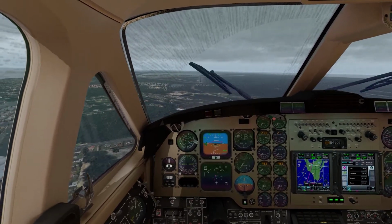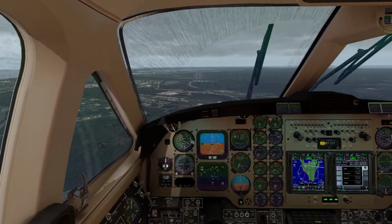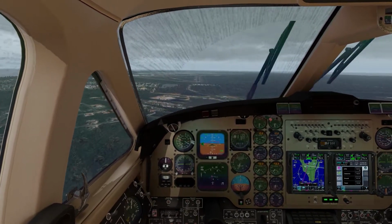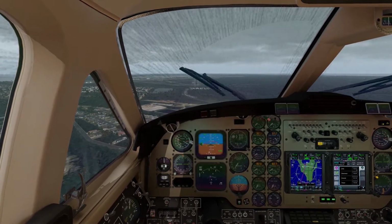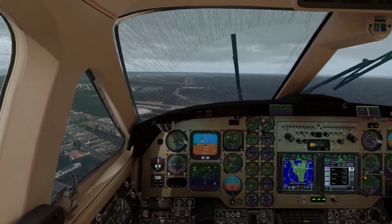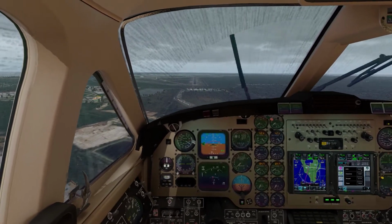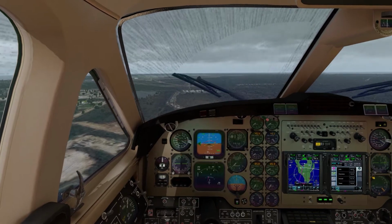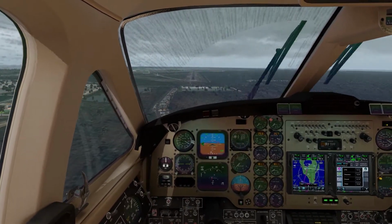Approaching 09. Alright, we're just a little high. I'm gonna pull the throttles back. Alright, minimums, we're continuing, just a little high. We've got plenty of runway. A little bit of a bumpy ride. Let's put her down nice and gently.